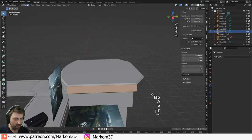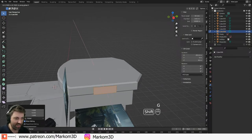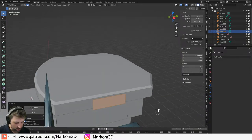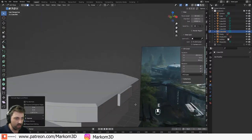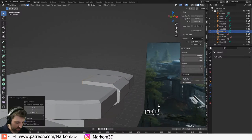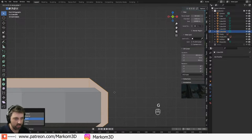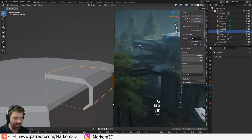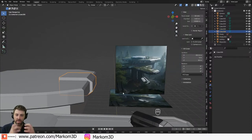Let's scale on the Y axis. G, X, from here let's bring that in, scale on the Z, and then we'll do something like that. And let's go G to the X, bring that back. Yeah, that's looking nice. Just kind of breaking up that silhouette a little bit.